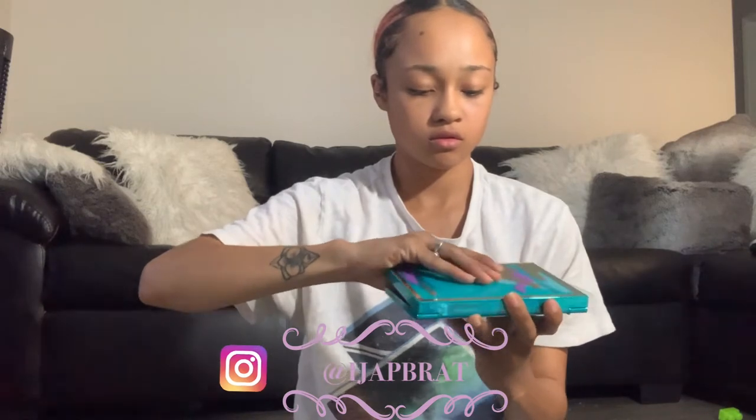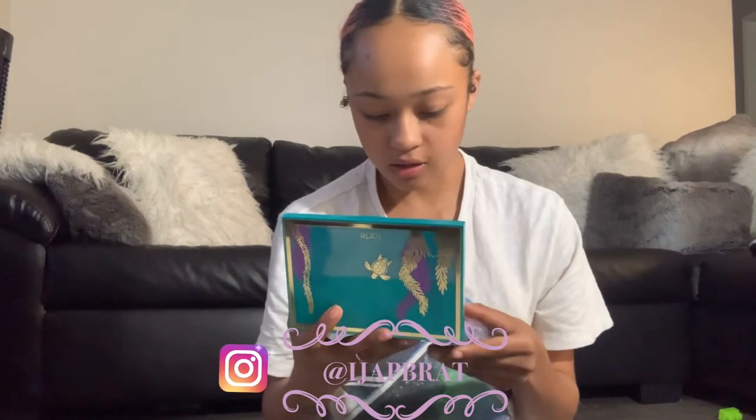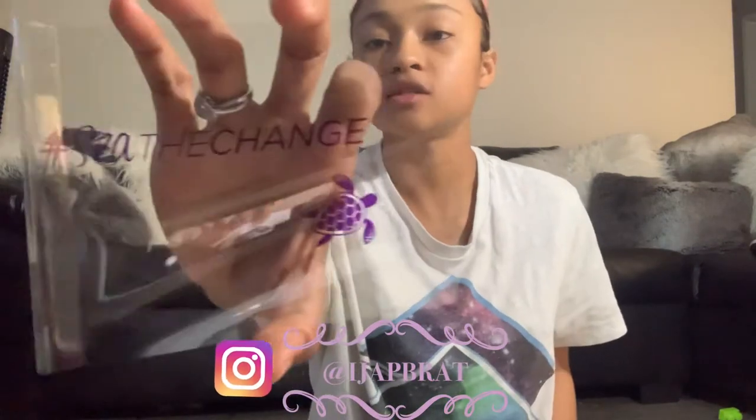Let's see. Ooh. Hello, hello. This is so nice. These colors in here are so nice. I don't even want to take this little plastic off. This plastic right here says see the change, hashtag see the change. I'm guessing I'm gonna have to use that hashtag. This palette smells bomb. It smells like butter, not literally butter you eat, but like some type of shea butter, however you want to pronounce it. I swear to you, I'm not even lying, it really smells good.